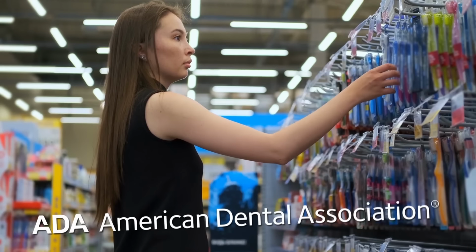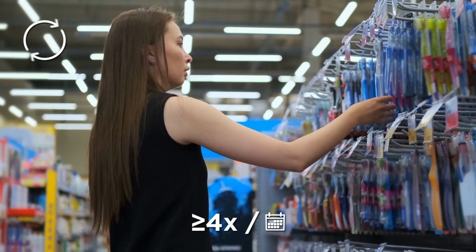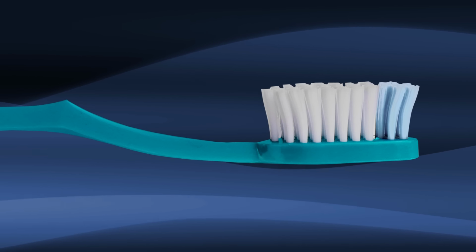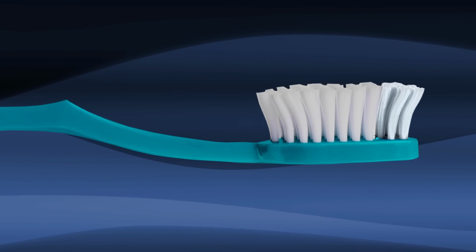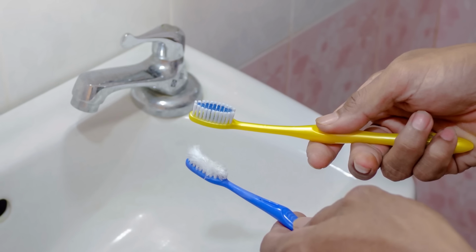But according to the American Dental Association, we should be switching out brushes at least 4 times a year for good oral health. Toothbrush indicators are designed to fade in color as you brush, and once most of the color has disappeared, the bristles have worn down beyond maximum effectiveness. That's when you know it's time to change your brush, you filthy animal.